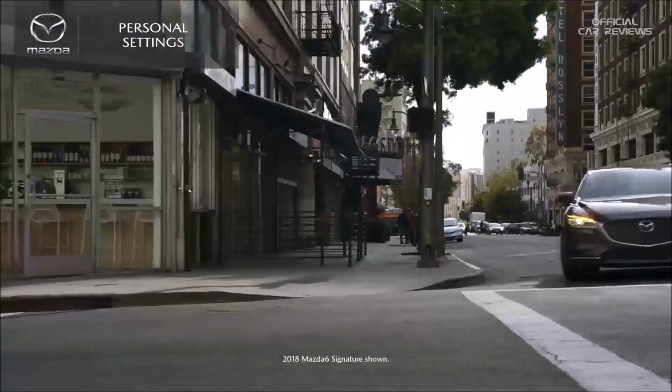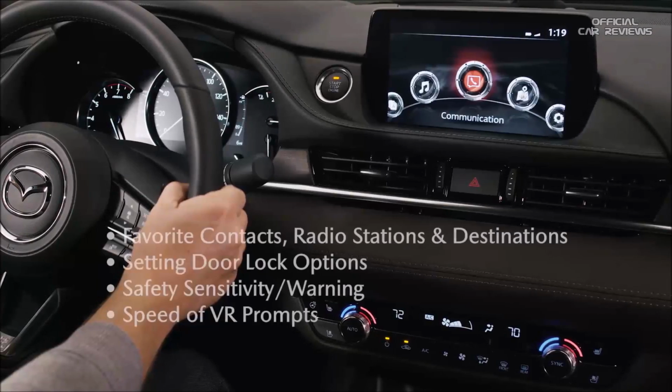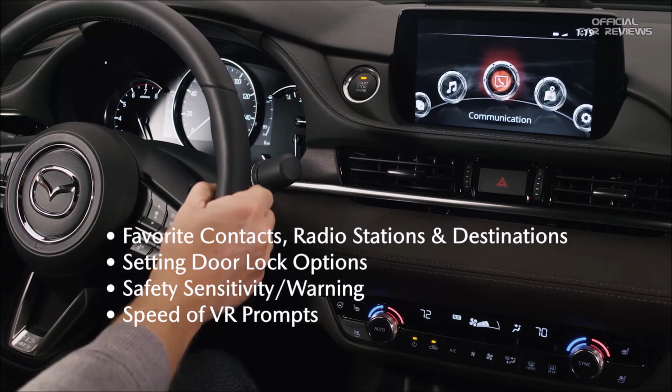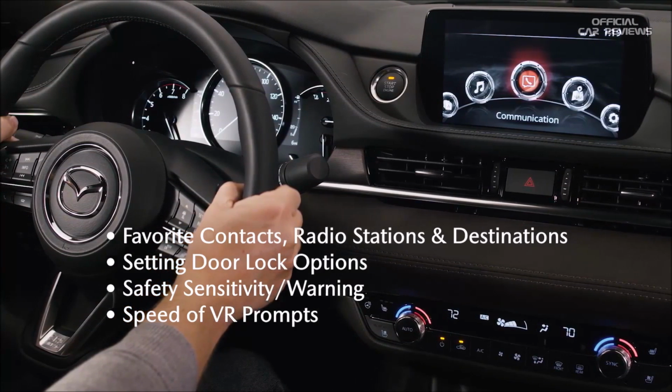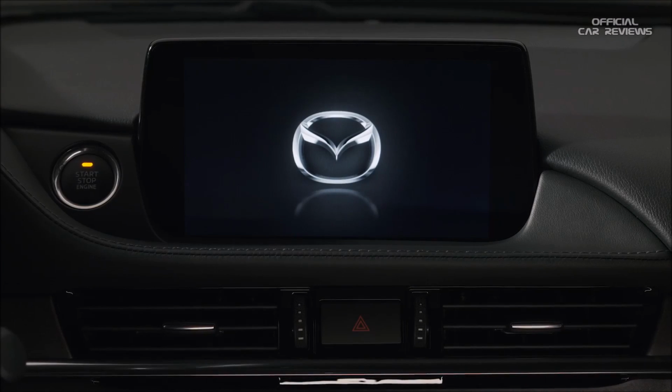Mazda knows that every driver wants to personalize their Mazda to their specific preferences. Preferences like favorite contacts, radio stations, and destinations, as well as door lock options, adjusting safety sensitivity and warnings, and adjusting the speed of voice recognition prompts. Let's start with adding a favorite contact.